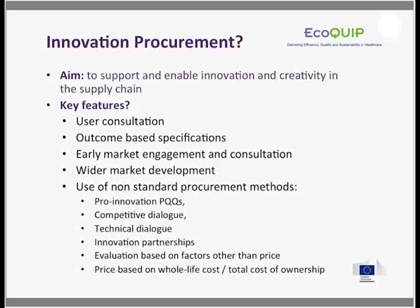We have new tools available to us now, such as innovation partnerships. I have no experience of those, but there have been a few examples now in the UK that we can draw upon. I think an important factor is always the way in which we evaluate tenders. And again, we often think about this a little bit too late in the day. And very important for innovation procurement is evaluating on factors other than price and helping a supplier to distinguish their offering on factors other than price.